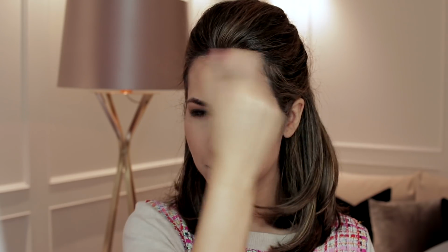I'm also going to apply a little bit of this to my jawline, and I just find that this gives me a little bit more depth, a really nice shadow, but because it doesn't have too much pigment, it doesn't make me look dirty, even though it is quite cool toned. I'm also going to use this to contour my nose a little bit. Just go over the cream contour with a fluffy brush.